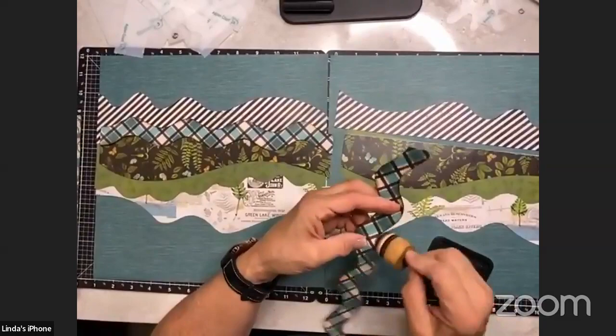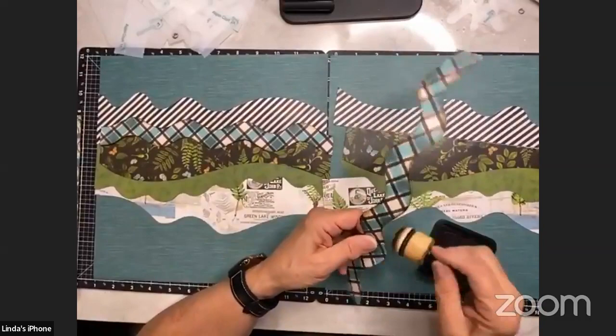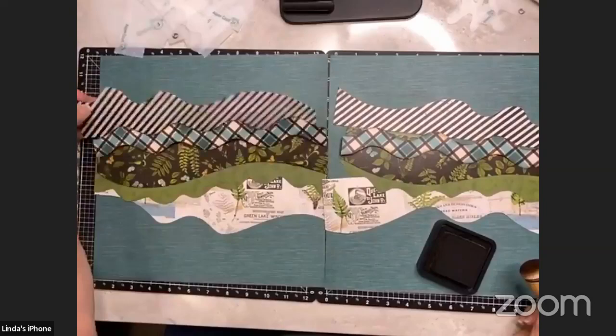I do classes and I also do what they call the stay and play, where you come in and all you bring is your scissors and your wet and dry adhesive. You can bring in different ink. I have Vintage Photo, but if you want something different, you can bring that in with a dauber, and a 12-inch cutter if you so desire. You don't have to. If you just have scissors, that will work just fine.